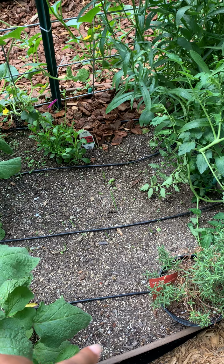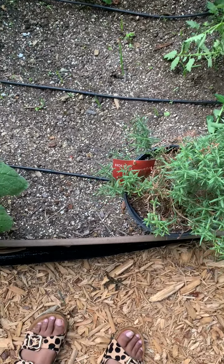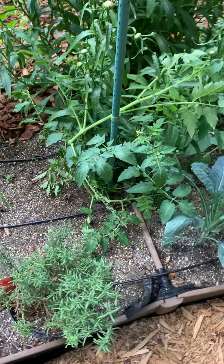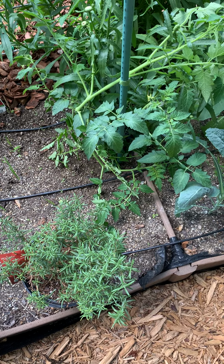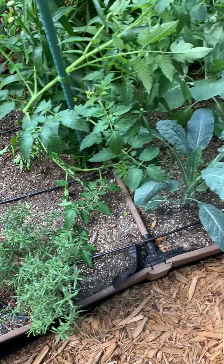I don't think there's anything up in here, or no, it might be poppies. I might have put some poppies somewhere here. Anyway, here's some rosemary I brought up. I've had that plant for about a year, or at least 6 or 7 months. I don't know. It says holiday on it, so maybe I got it in December. I'm not sure.